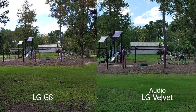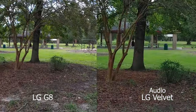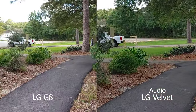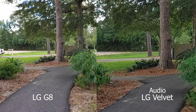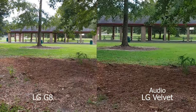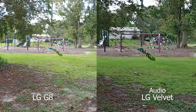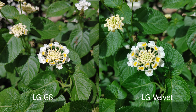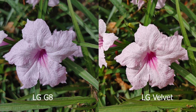Now, I got the LG G8 with the two camera layout. I know a lot of you guys be asking questions why I don't have the third camera. It's because in the United States, they sell the LG G8 with the two camera arrays, not the three. So this is the LG G8 and the LG Velvet. That sound, I got that heat, let's go.